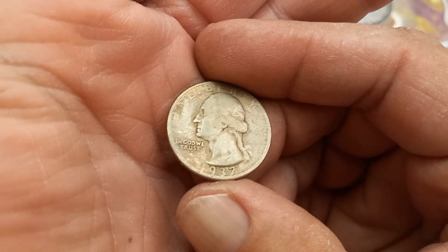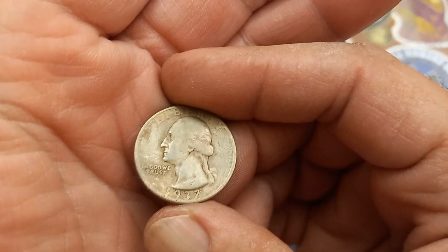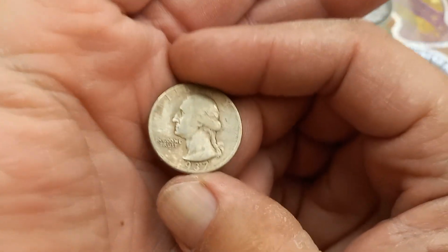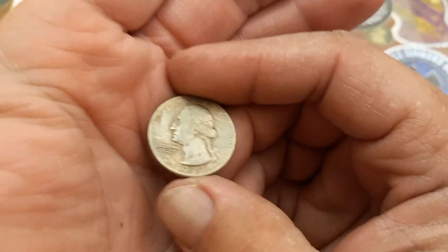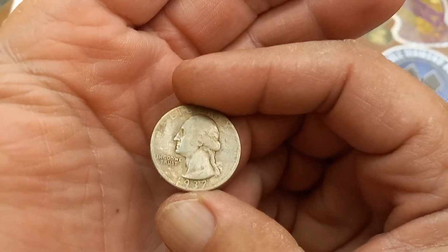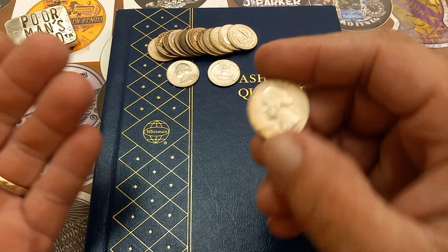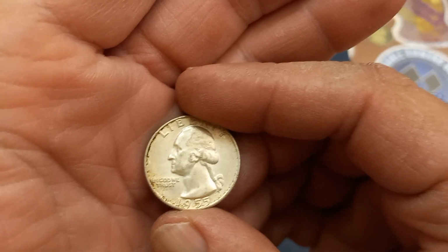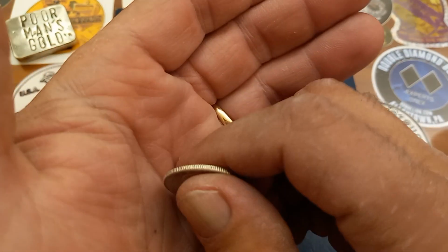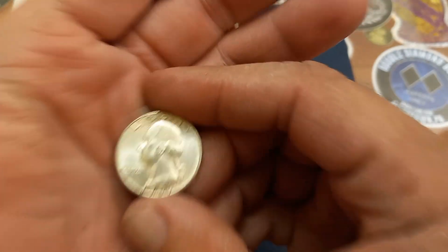So what I like about my LCS is I've been to some coin shops where if you need something, they just give it to you, like, give me a roll of quarters, or give me a bunch of quarters, and they don't let you pick through it yourself. And I like to pick through it, you know what I mean? And my LCS, he doesn't have an issue with me going in there and pawing around in the bins. Cherry picking a little bit, take what I want, and that's that. So that's why I love my LCS.